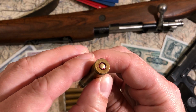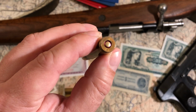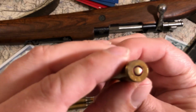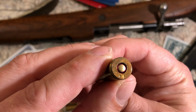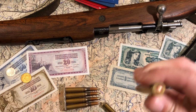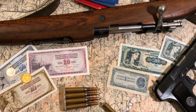And yeah, all it has on the head stamp is, was that 64? No, 61. Looked like a 64 for a second there through the camera. Yeah, 61. Whereas the normal issue stuff, good Lord, this is really dusty.